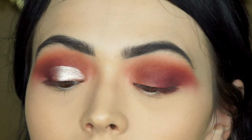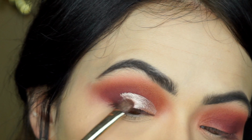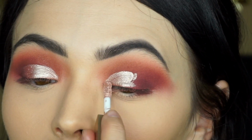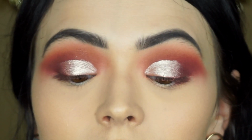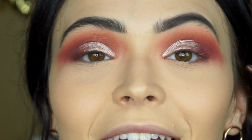And when I get to the outer edge, I'm just going to blend the edges a little bit with a flat brush. And you kind of have to let this dry before you completely open your eyes. So I'm just going to save it for a sec and let it dry.